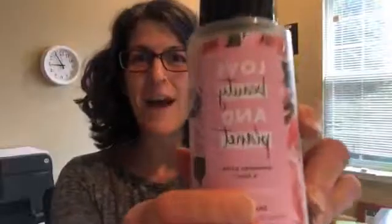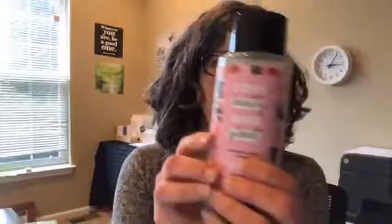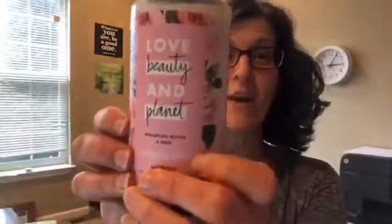If you had tried to zoom in like this and see what was on those labels, the front of this bottle in particular, and I think I'm gonna flip this screen so that you can see this also. I'm gonna show you the ingredient listings also. So this one didn't say it on the front.